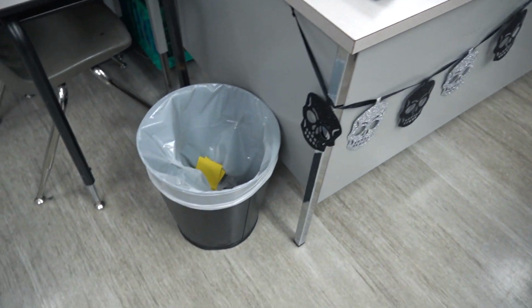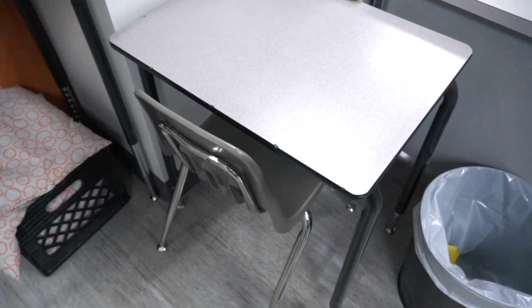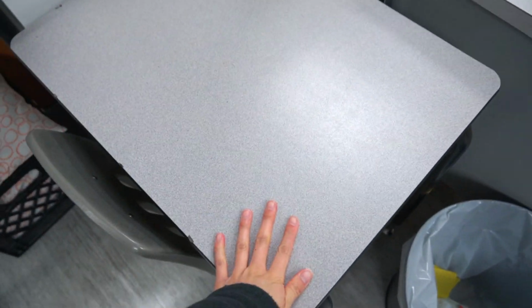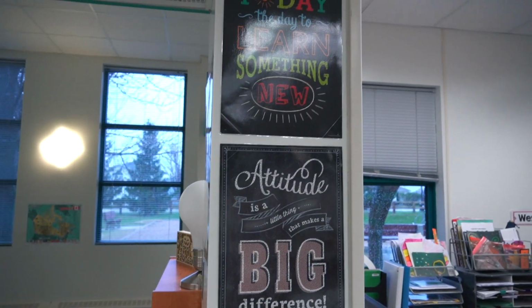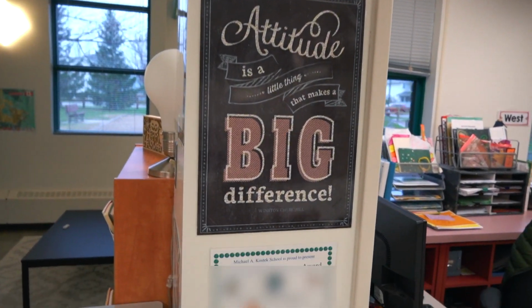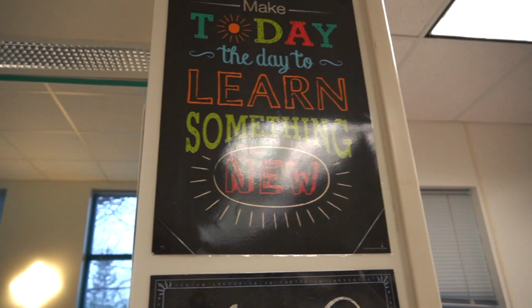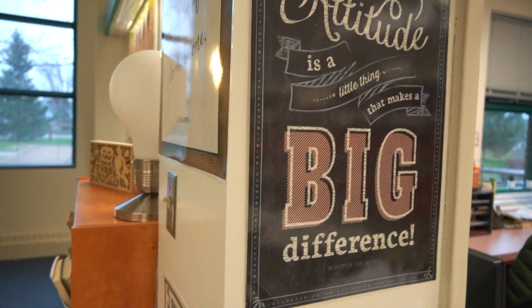Coming around the teacher desk this way, we have our trusty old garbage can. This is the timeout desk for kids who have a hard time following classroom expectations and they need this separate space to focus and work. Up here I have a couple of posters and some encouraging words, which I don't think the kids really care for. But hey, they look pretty and I like them, so that's why they're up there.